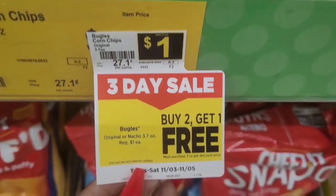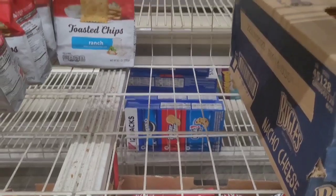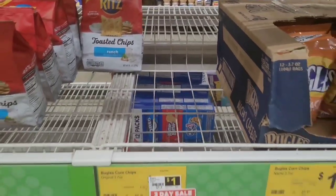Now, every single time these bugles go on sale, they're gone. So people must really love them, but they are buy two and get one free.